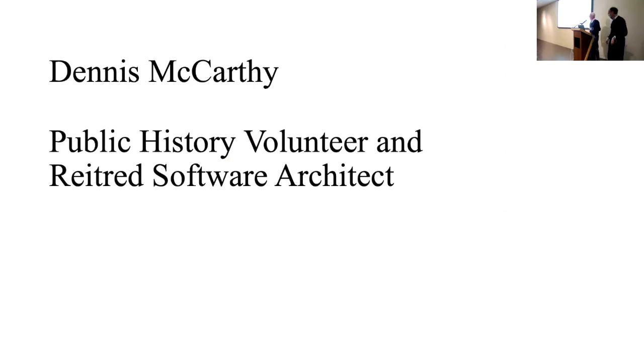Hi, my name is Dennis McCarthy. I moved to Denver 2 years ago from Boston, where I was a volunteer at Leventhal Map Center. And since moving here, I've been volunteering at the Denver Public Library working for Craig Haggett. You may have seen the Time Traveler's Map of Boston. That's something I created for the library.